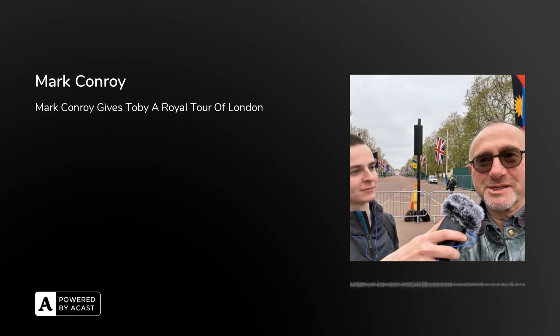Are these the Lifeguards, these ones? You have the Lifeguards and the Blues and Royals, so they're two different regiments. Blues and Royals, famous alumni are Prince Harry and William, and Lifeguards, famous alumni is James Blunt.